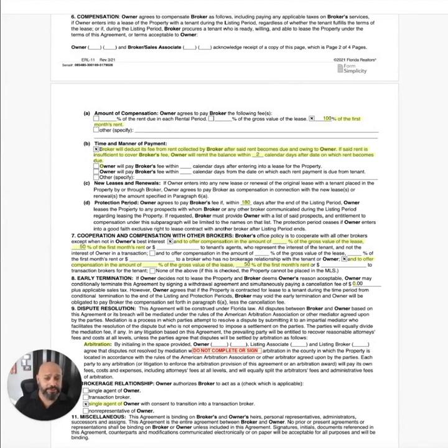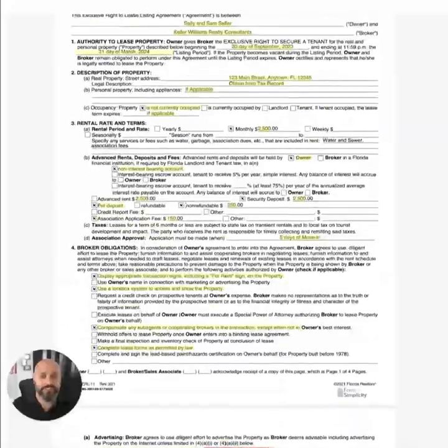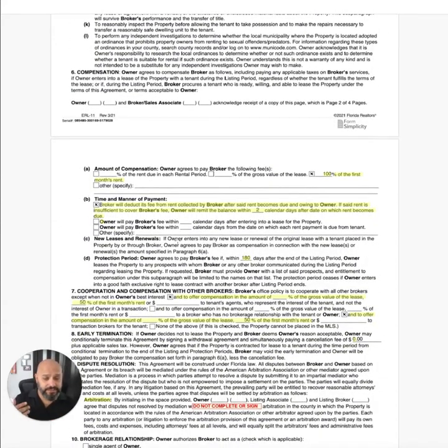The protection period. Owner agrees to pay the broker fee within 180 days after the end of the listing period. Remember, as we said, this one says we're going to end at the end of March. So for the next 180 days, the owner agrees to pay the broker if it's leased to anyone which we brought to the property. Okay. Now there's some other nuance that will go along with this.